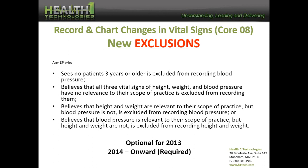The other thing that we can do is, just like we did last year, we can believe that all 3 vital signs, height, weight, blood pressure, have no relevance to our scope of practice. So if you decide that really your practice never needs to do any of those things, then you can just exclude yourself just like you did last year. This is the bigger change. If we feel like height and weight are relevant to the practice, but we never do a blood pressure, we can exclude ourselves just from the blood pressure measure.